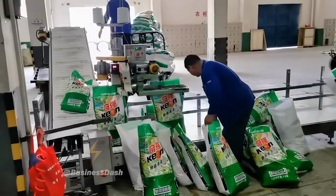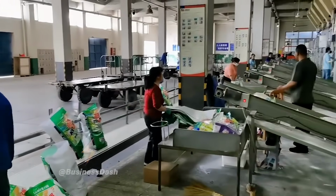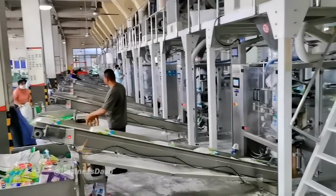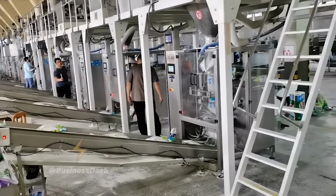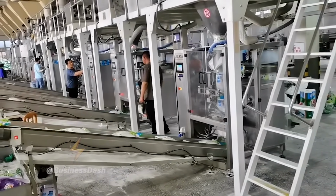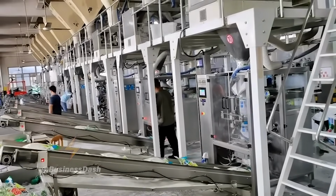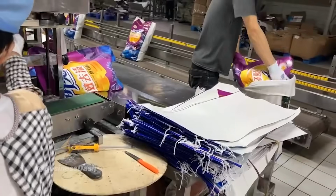Raw materials are simple. You can either buy detergent powder in bulk from manufacturers and focus on packaging and branding, or produce your own blend if you want full control. Packaging can be printed plastic pouches, craft paper bags, or laminated roll film depending on your target market. This setup fits comfortably in a small workshop, and one operator can handle production efficiently.